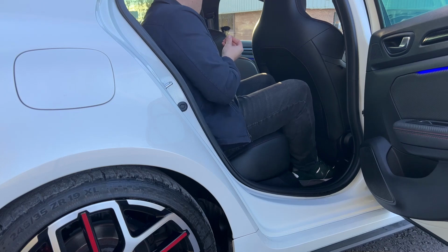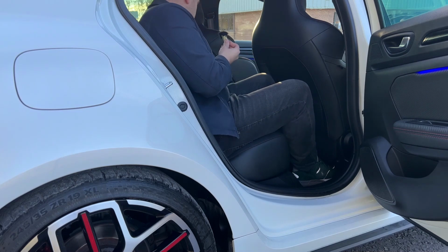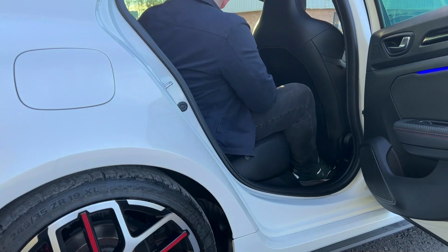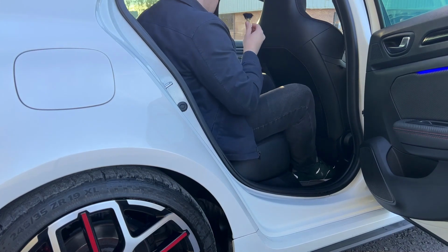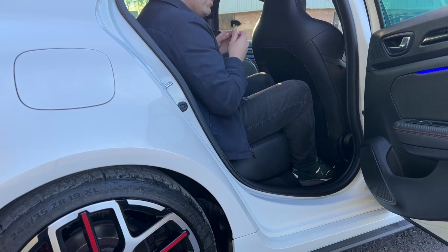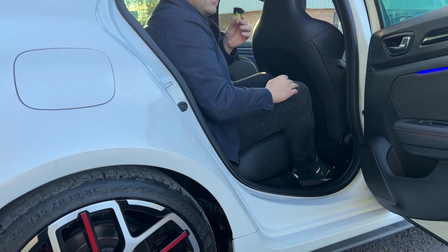We do have some nice climate vents, and there is a little 12-volt power outlet there, so you can maybe get an adapter to charge your iPad or something like that. We do have also a little centre armrest here with some cup holders which are nice, and then this mood lighting as well is in the back that you see up front.